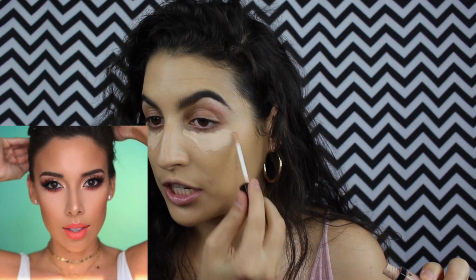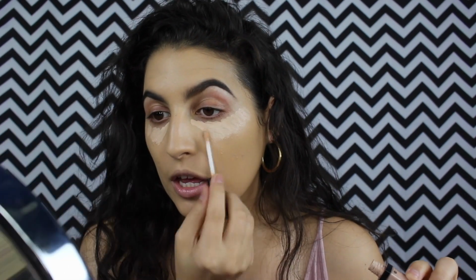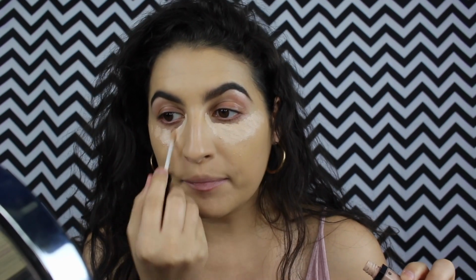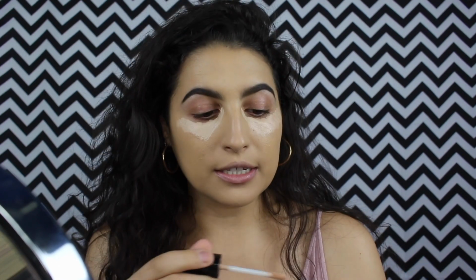For concealer, I'm using the Wet n Wild Photofocus concealer. This concealer is super affordable and it has great coverage. It is, I feel, a pretty good dupe for the Tarte Shape Tape. I was recommended to use this by Katy. She is also one of my favorite beauty YouTubers on here. I love her humor. She is awesome. And she is literally the concealer queen.